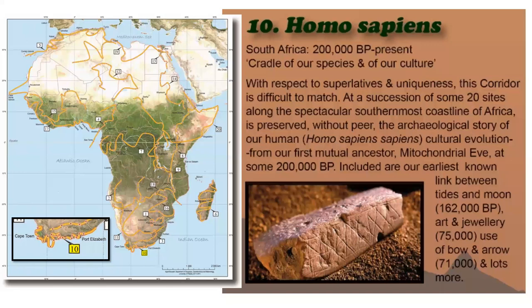So just let us read this bit again here on the right. With respect to superlatives and uniqueness, this corridor is difficult to match. At a succession of some 20 sites along the spectacular southernmost coastline of Africa, is preserved without peer the archaeological story of our human, Homo sapiens sapiens, cultural evolution. From our first mutual ancestor, mitochondrial Eve, at some 200,000 years ago, included are our earliest known link between the tides and the moon, art and jewelry, the bow and arrow, all manner of things. The first in our cultural evolution found along those coastal sites. Wonderful place, wonderful, wonderful.